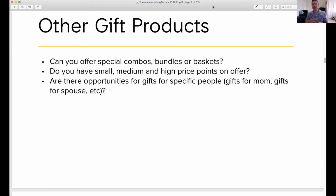You want to have some options so that people can choose what to give, particularly if you have anything that is good for corporate gifting, food items, etc., which can kind of be universally given out. Having certain price points that we can let people choose is going to be important. And there might also be opportunities for gifts for specific people and theme the gift.